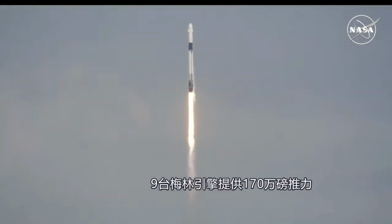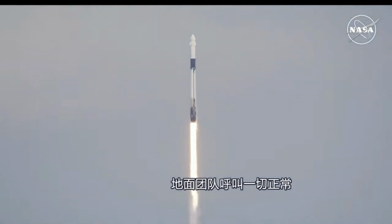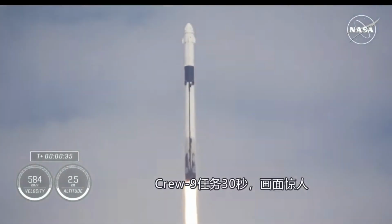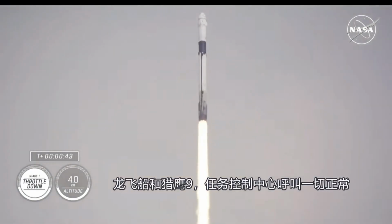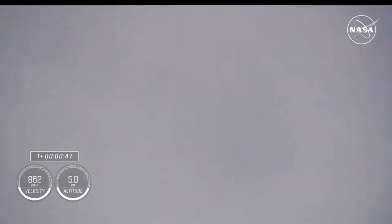Those 9 Merlin engines are now providing 1.7 million pounds of thrust, propelling Falcon 9 and Crew-9, and we continue to get good calls from teams here on the ground. Of course, these incredible views mean we are just a little past 30 seconds into our 9th rotational crew mission. Power telemetry nominal on board Dragon and Falcon 9, with good callouts from mission control that everything is looking good.